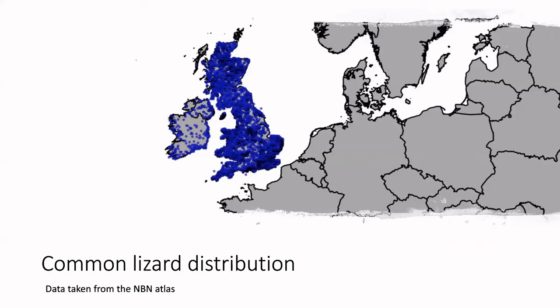The reason I took all of this data and put it into a map is because there's such a paucity of data for reptiles. If I was just to show you the data from the last year or the last 5 years, it would look very sparse. But there are areas where you may not find these now, that there are blue dots. So that's a bit of a disclaimer.